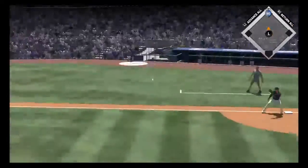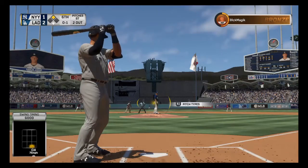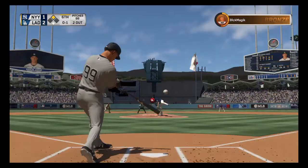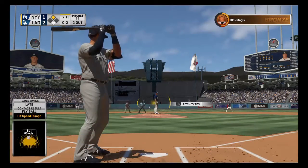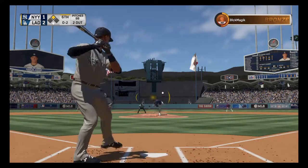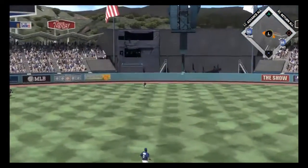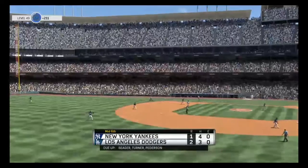In the dirt here. Trying to hold the lead. Here's the delivery. Swing, and that's hit out of play up into the plaza level. High in the air out to center field. Eaton is under it. He makes the play, and that'll end the inning.